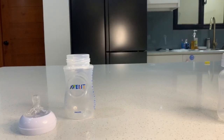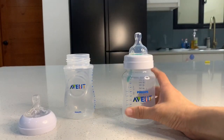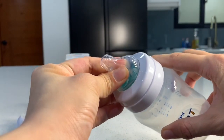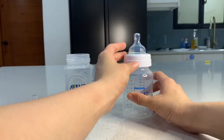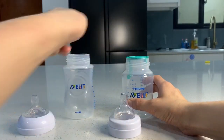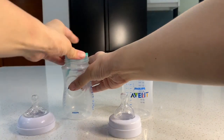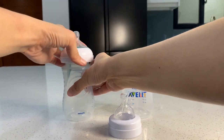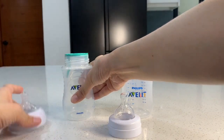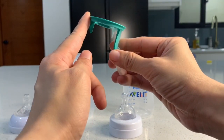Ayan. Avent also has another kind of bottle, which is the Avent Anti-Colic Air-Free Vent. Yung nipple nito, actually, mas matigas siya kaysa sa Playtex. Pero yung air vent niya sa loob, pwede nyo siyang ilipat doon sa natural. Compatible din siya. Ayan. So, pwede nyo siyang gamitin together with the natural bottle. Should you choose to use this, may nabibili na separately na ganito lang.